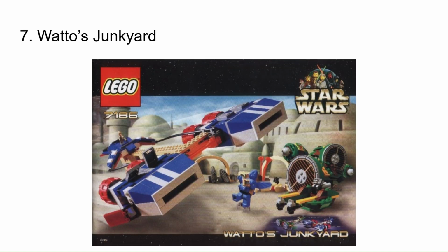And at number 7, I have Watto's Junkyard, which again, like from the past 2 years, comes with another pod racer. And then it comes with Watto and some other parts from his junkyard that would probably be parts from pod racers. And I think this is a pretty good set. Oh, it looks like this would be another pod racer here. But I think it's pretty cool that you get like 2 of them, one deconstructed, one together.